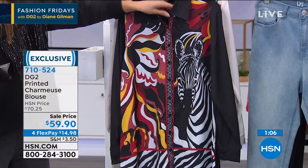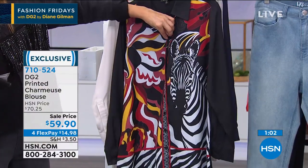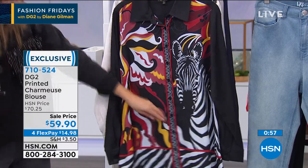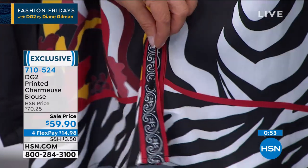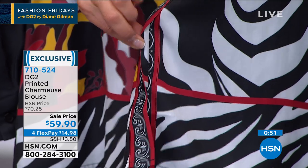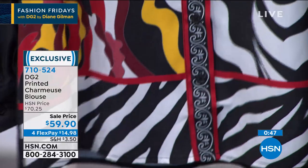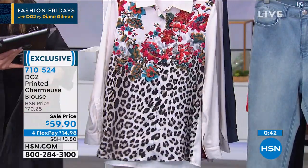All of the front plackets are separately printed, and look at the precision with which we print them and put them on. Let me tell you what. So they match. Isn't that amazing? How many times have you had a blouse that the prints did not match at the seams? These are beautifully done. This is such a great value. I love that it's on sale. I love that we have all the prints.